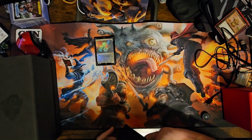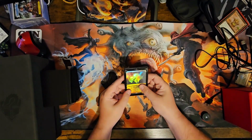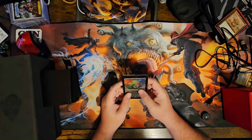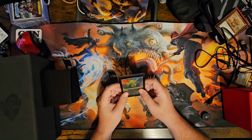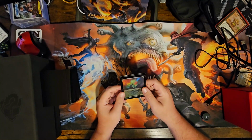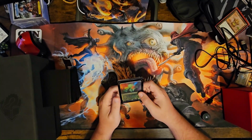Very hard to put together. And again, we have our showcase foil Omnath. I want the borderless full art foil from Store Championships a few months ago. But of course, those things are hard to come by. So I might see one at Gen Con. I might not.